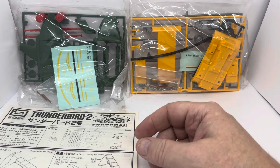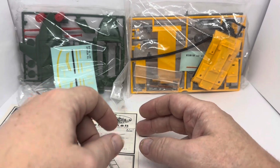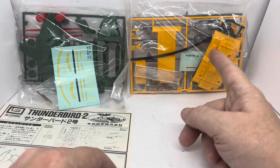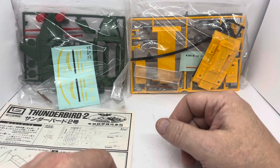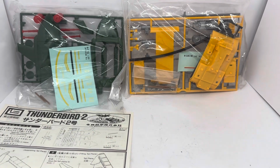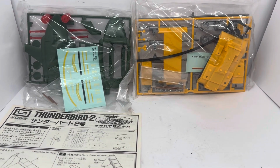The paintwork, or the colouring, is absolutely pristine to how it should be in both of the sets. So you can't really go too far wrong with this, as there's no painting to be done. You're not going to get any splash paint marks anywhere because they're all moulded in the correct colour that you need. All you've got to do afterwards is put your decals on, and that is the model kit ready and done.